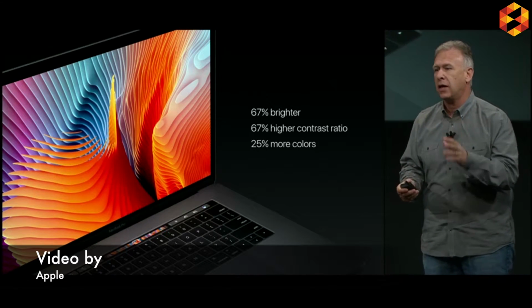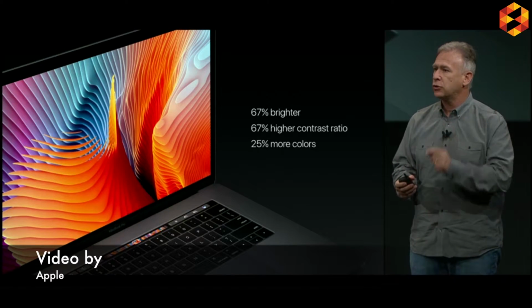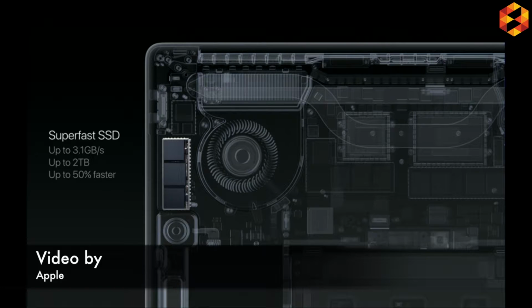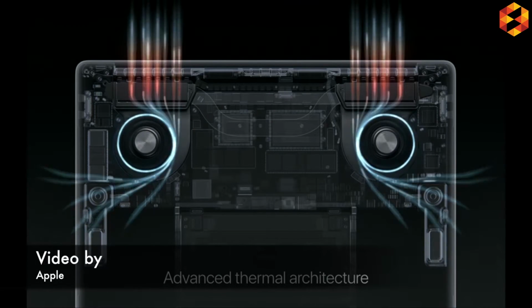We have also improved internals. Unfortunately, we now have the 6th generation Intel processors with a Skylake architecture and not Kaby Lake. A new AMD GPU with the 14nm Polaris architecture, which has 4 GB of video RAM and is 2.3 times faster than the previous generation. SSDs are now faster with 2 TB configurations, and Apple designed a new thermal architecture, so faster and more efficient blades keep the system cooler and quieter.